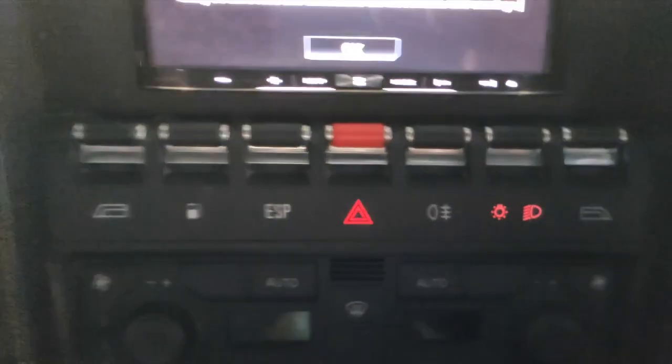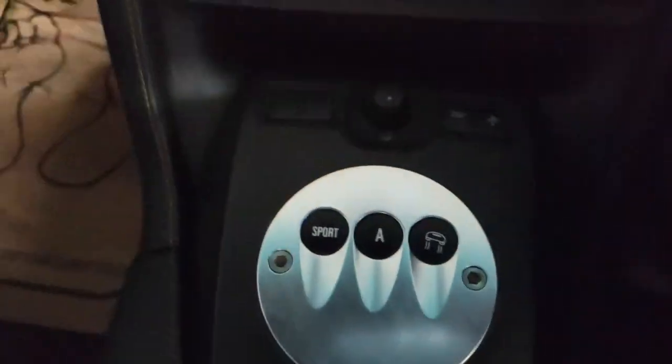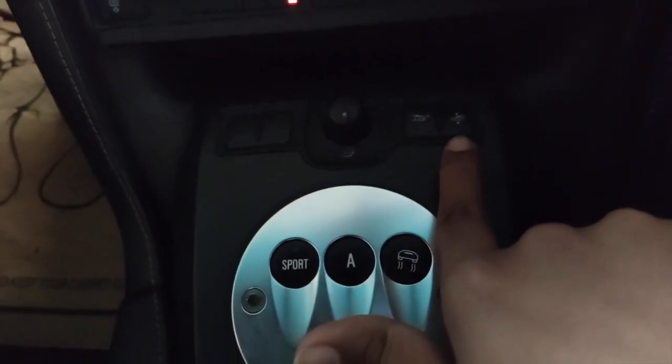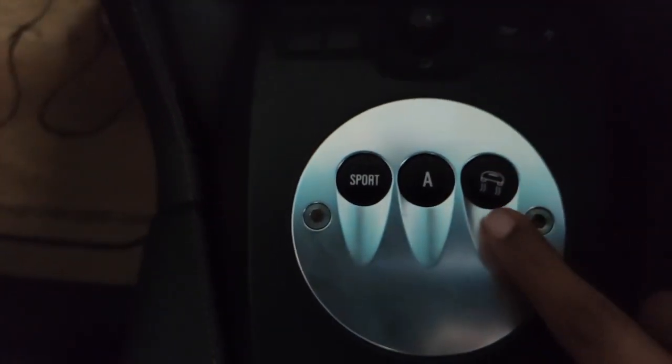So here we've got normal AC controls. Then we got, oh, that's nice. We've got a front end lift system. Wait, I don't think you can see it. Yep, front end lift system. Then we have a back wing lift system. Oh, so you can get out that wing. That's nice.